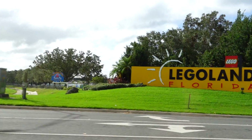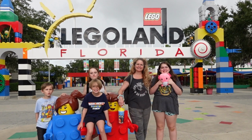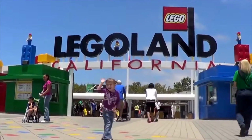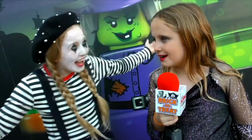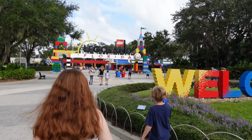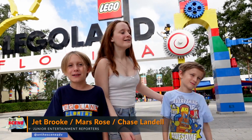LEGOLAND Florida! Well guys, we made it. We're here today on the scene at the LEGOLAND Florida Resort. Through the years, our adventures have taken us to both LEGOLAND California and LEGOLAND New York. And today we're excited to see what the Central Florida location has to offer. We know that everything is awesome when you're part of a team, and our team is here and ready to have some fun. So come on, let's go get this adventure started.